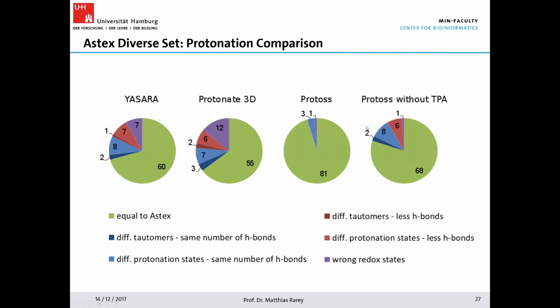So if you look at it, this is also from 2014, so I don't want to know how these values for the other tools would be now, but if you just look at the Protoss values, you basically see the importance of really having tautomeric and protonation states, which is the difference between the right and the left here, which shows that there are lots of cases which cannot be handled without a full integration of tautomerism into the process of hydrogen assignment.